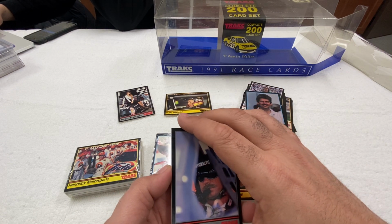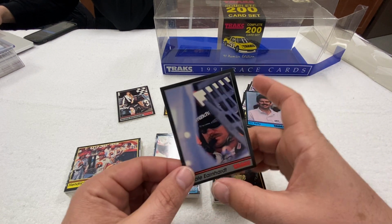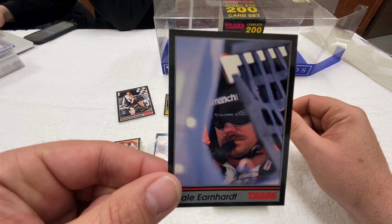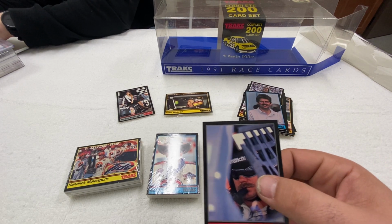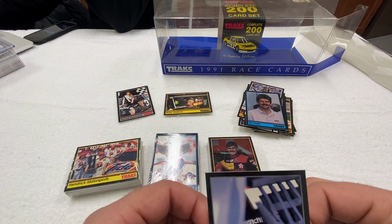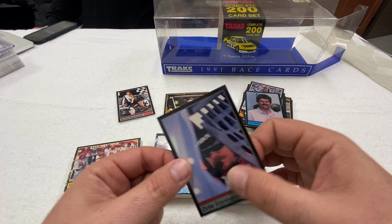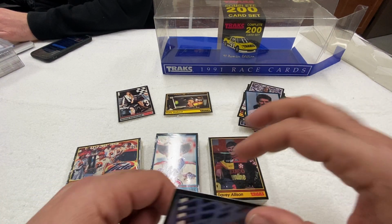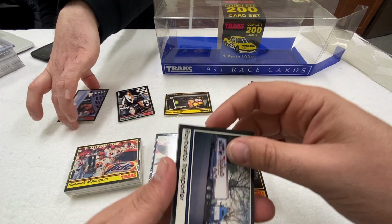He's a team member. That's pretty cool. Ah, here we go. First card. Looks really, really nice. There's a Dale Earnhardt. Now, this is the one where they took a picture of him inside the car. This card looks really nice, actually. Beautifully centered. Nice corners. It's got a little bit of some edge wear over here, but really, really nice card. So there's the Dale Earnhardt. You can see he's a driver for Good Wrench Chevrolet. Thank God this card was in the middle of the pack. Mark, take a look at that one. See what that one goes for.